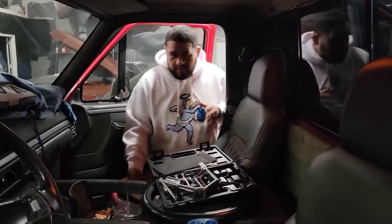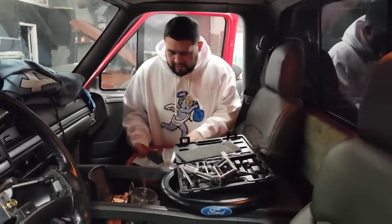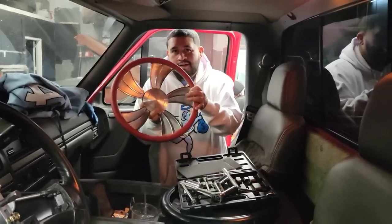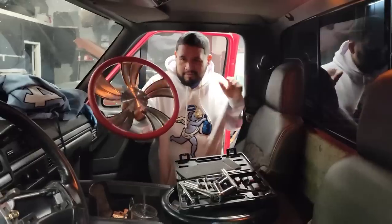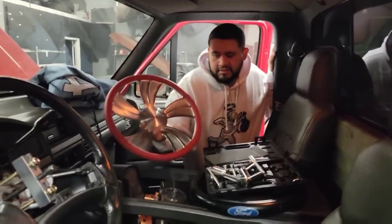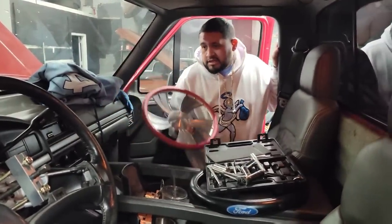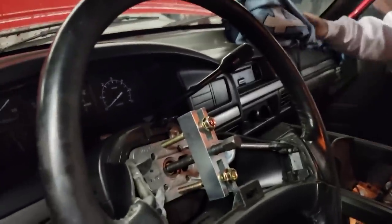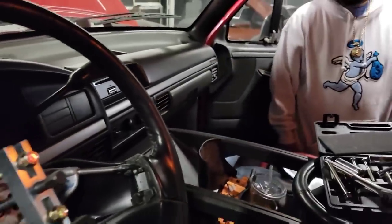Yeah, so as y'all are wondering why all this stuff is right here, it's because we got the matching steering wheel to go with it. That's nice. Hell yeah. So we had to get the matching steering wheel, so that's why all this is right here, with the process of changing the steering wheel on it. So that's a little update on this one. It's coming along. Hell yeah. It's getting there, man.